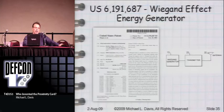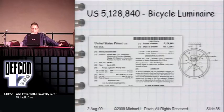Again, you don't need any commutators as you would in a regular generator, and it works over extreme temperature ranges. For those who don't speak French, a bicycle lumière is a headlight for a bicycle. So we're generating energy to power a bicycle headlight.